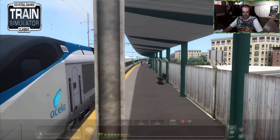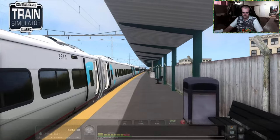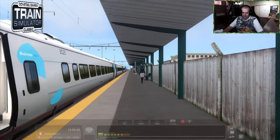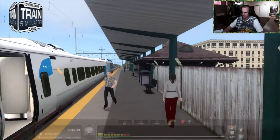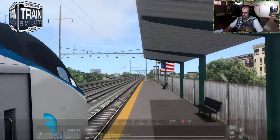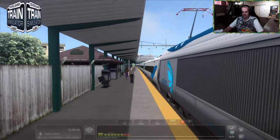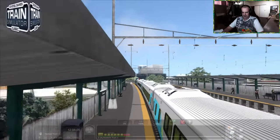All right, let's open the doors. I'm not too sure if I moved them. I'm pretty sure I moved them. Oh, yep. The SWR Customs, yeah. Yeah, Samril.